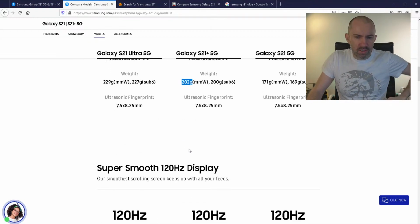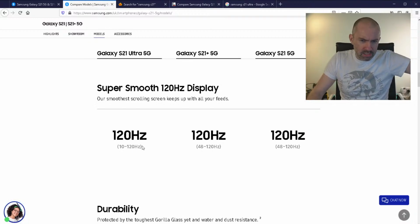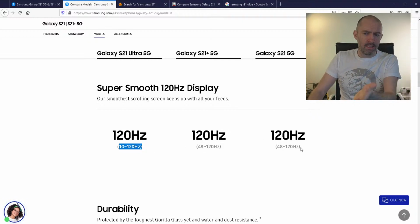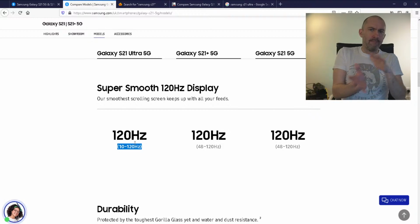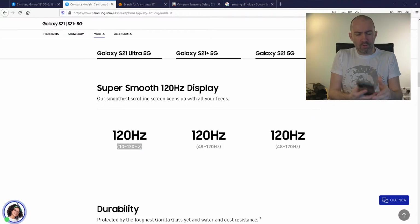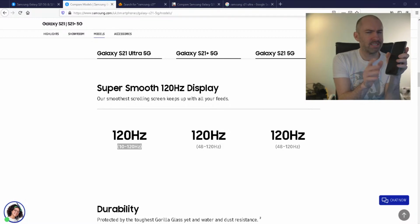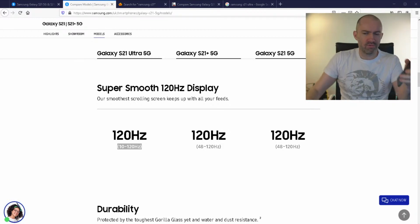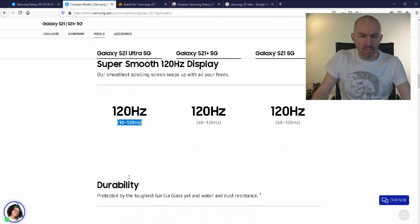Anyway, ultrasonic fingerprint. 120 Hz for the screen. This one seems to have a variable hertz display from 10 to 120. The other ones are 48 to 120. I'm not sure why that would be used like that. Maybe there's a feature for that, because normally, with a phone like this, it's got 144 hertz actually. This is really good, but I think the lowest it goes down is 60, so it's perhaps 60 to 144. But this is 48 to 120, and this one seems to be 10. There must be a reason for that. There's maybe some sort of power saving mode.